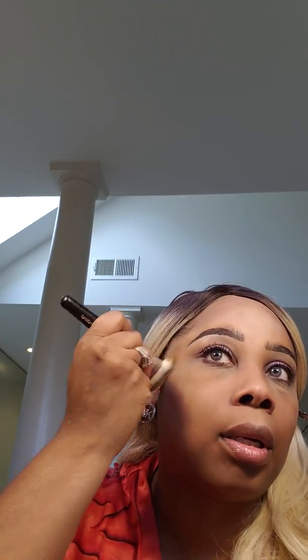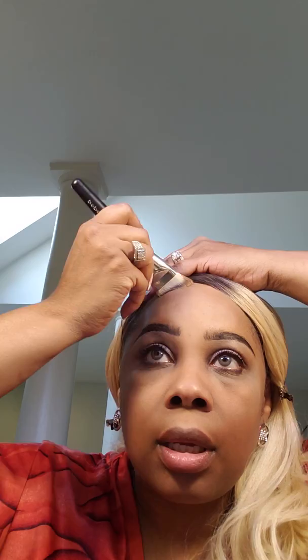So let's do this. Let's contour. This is contouring. And see how that gets right here? I like that. Go up and down on my nose. Like I said, I like to do a light contour. Get this area. Okay. So, I know it looks kind of crazy. I don't know where it came from.